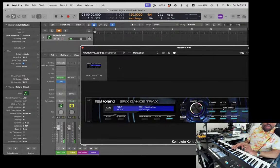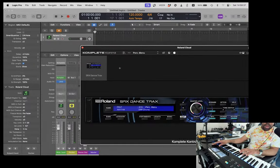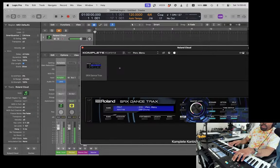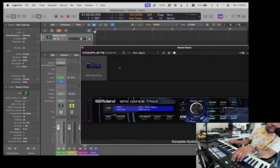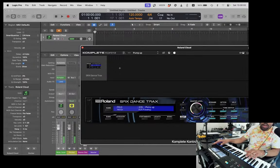Motivation. Now, I'm pretty sure that that kind of sound came from SRX-5 as well, because I have that on the Phantom. I have that sound on the Phantom. So, yeah. Perk menu. That one, I always thought it sounded like somebody knocking their head on a computer screen of old, like a CRT. It's funny.